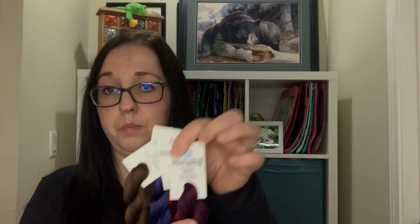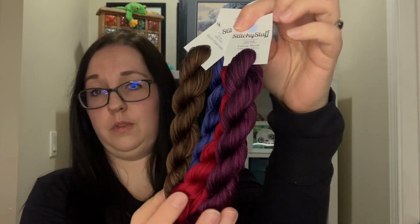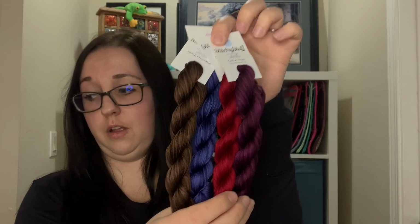So that's those, and I will link them below. I absolutely love her floss. The variegation is beautiful on them, and there's some that are kind of subtle variegation, and then you get ones that are multiple colors, but I absolutely love her floss.